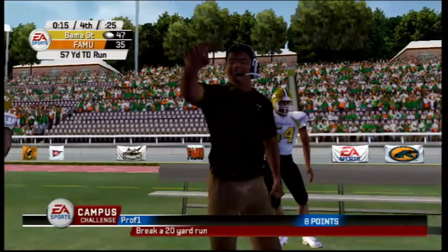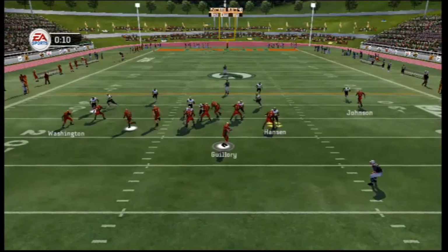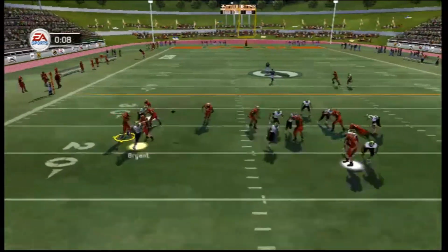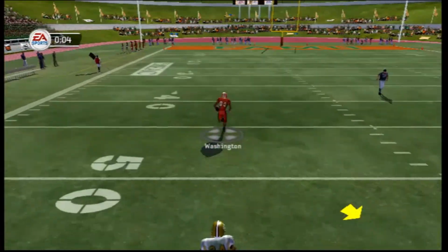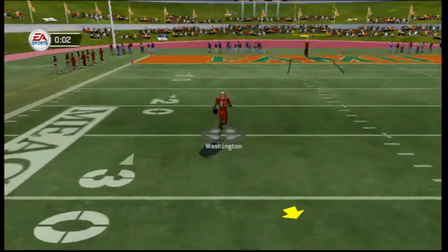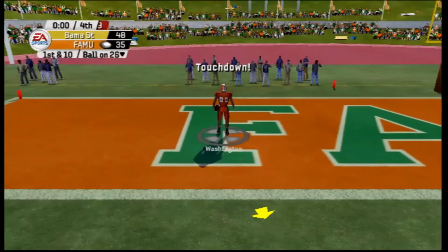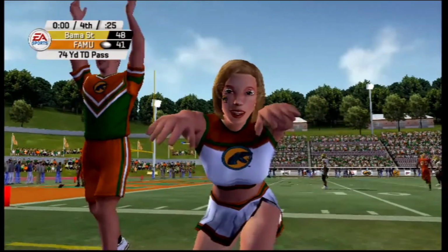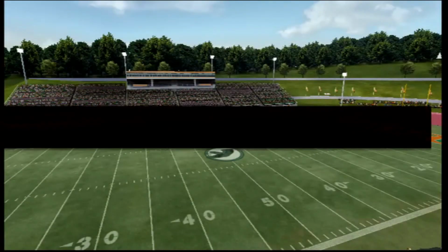Touchdown, Alabama State. Once again, Joe Cool wants to go for 2, but we don't. And now we have this play. Neil Bryant jumps too early on the screen pass. Washington catches the ball, he's off to the races. As time expires, the FAMU offense scores the last touchdown of the game, but it's not enough as Alabama State prevails.